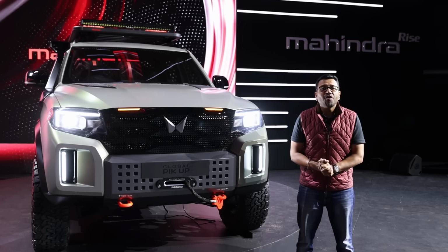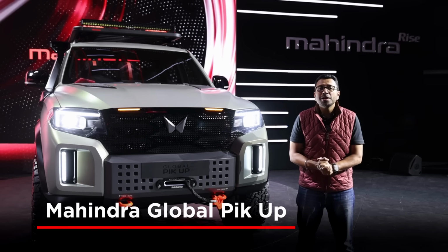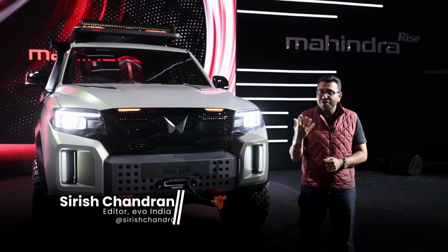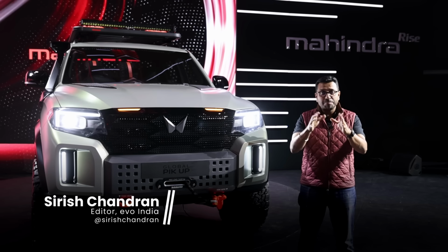Designed in Mumbai for the world. That's how Pratap Bose has described this, the Mahindra Global Pik Up that has been unveiled here in South Africa on Independence Day. 15th of August means a lot of big noise from Mahindra, and this time it's been massive. We've also seen the Thar, that'll be in another video.